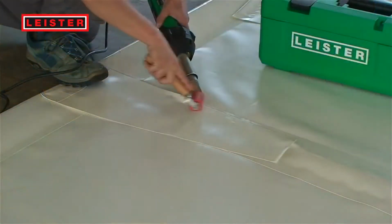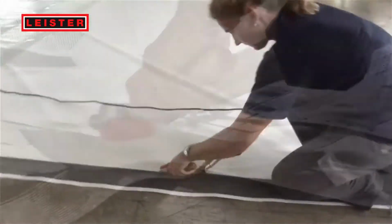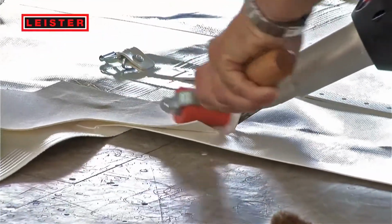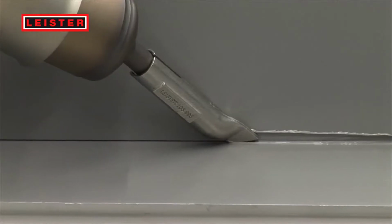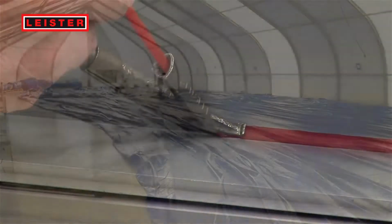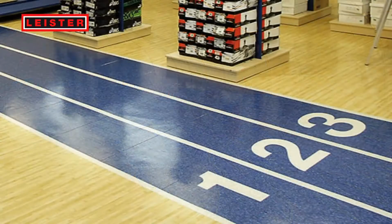The 40mm angled wide slot nozzle is especially made for the industrial fabrics industry. It allows the extremely fast and precise welding of industrial fabrics with weld seams between 20mm and 40mm. Thanks to its very light weight of only 1,000 grams, it is possible to weld with the Triac BT all day long. It doesn't matter if you work in the plastics processing or industrial fabrics industries. The Triac BT will never fail to impress.